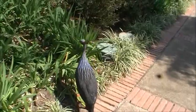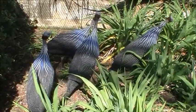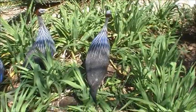Hello, birdies. Do you guys know what this bird is? If you do know, please drop a comment in the comment section. I really want to know exactly what these birds are. They look weird. Hello, little guy. What you doing?